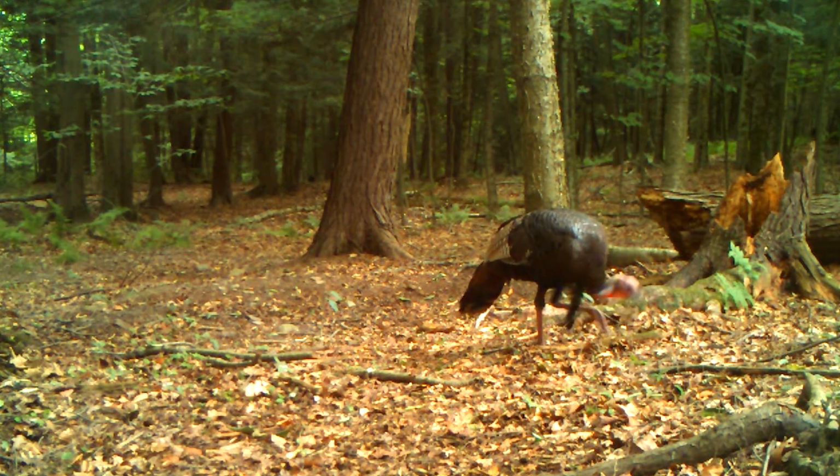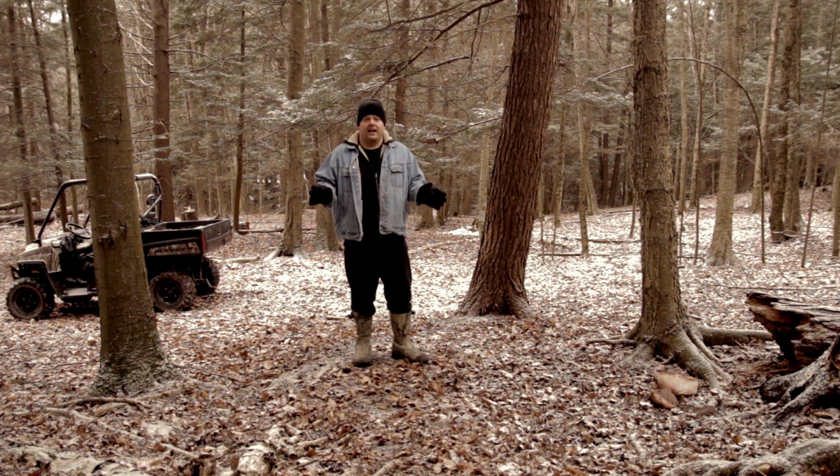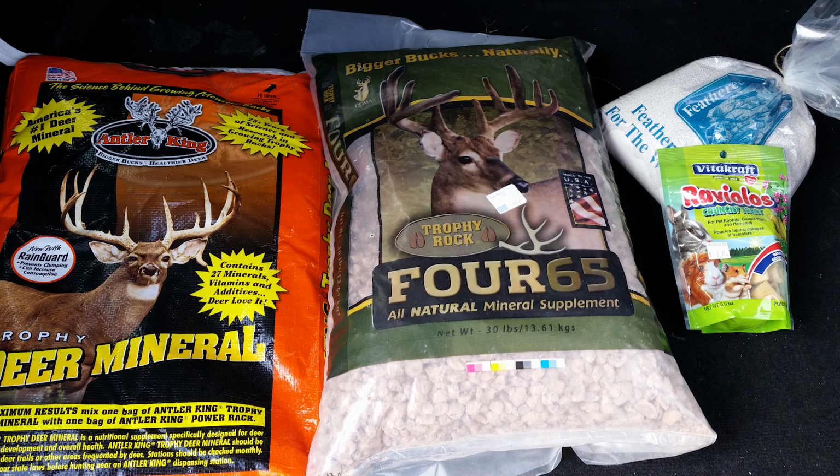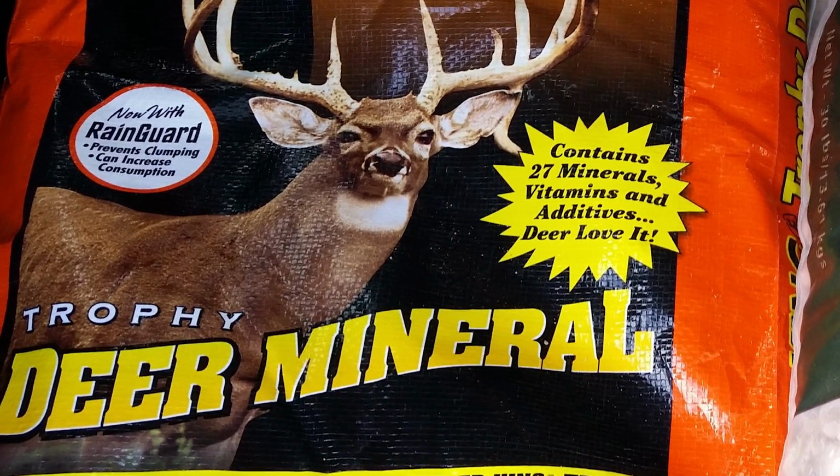Now, what are mineral sites? What are we talking about when we talk about these mineral sites? There's a variety of different ways you can do it. Some people just put out salt blocks. That's a great start. It's not necessarily the overall best option for deer. There are other options. You can go buy bags of trace minerals, bags of different minerals, and put those in a site, spread it in the ground, mix it into the dirt.